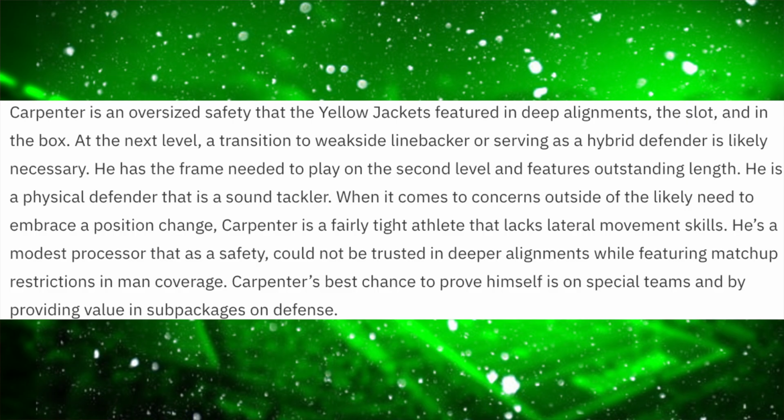So they say this: Carpenter is an oversized safety that the Yellow Jackets featured in deep alignments, the slot, and in the box. At the next level, a transition to weak side linebacker or serving as a hybrid defender is likely necessary. He has the frame needed to play on the second level and features outstanding length. He is a physical defender that is a sound tackler.